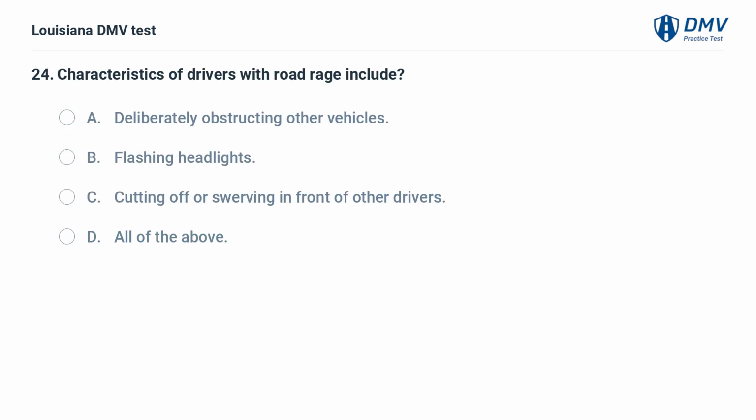Characteristics of drivers with road rage include: A. Deliberately obstructing other vehicles. B. Flashing headlights. C. Cutting off or swerving in front of other drivers. D. All of the above.